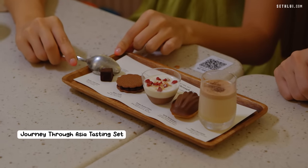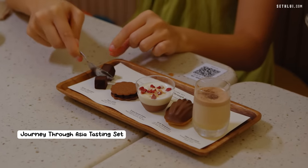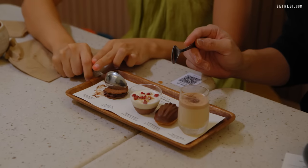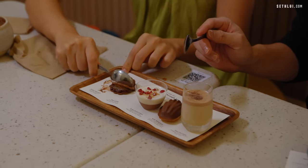Oh, wow. I thought it was really hard. Need a spoon. Whoa. Oh, it really just melts. It melts in my mouth. Should I just break it? Break it. Oh, it's also very soft.